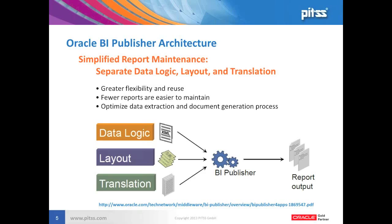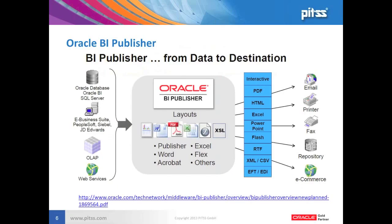If we want to see a more detailed representation of BI Publisher, then we have to look a little bit at this slide. Because this slide shows us that BI Publisher has very big flexibility, and we can see how well it is prepared now for the actual needs of the market.